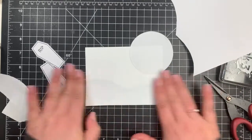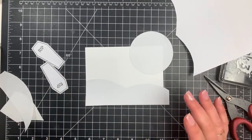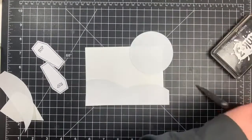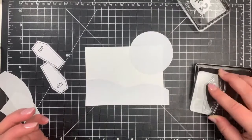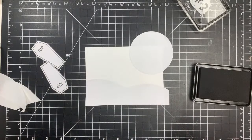All right, so there is my ground. And next I'm going to stamp out my little tombstones here, or what's going to be a tombstone. Oops, pressed way too hard on that one.